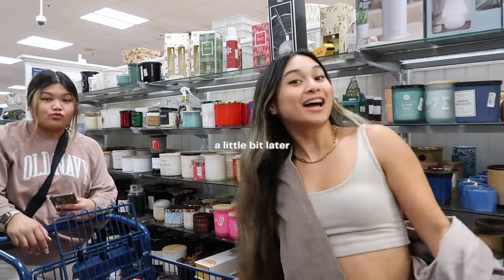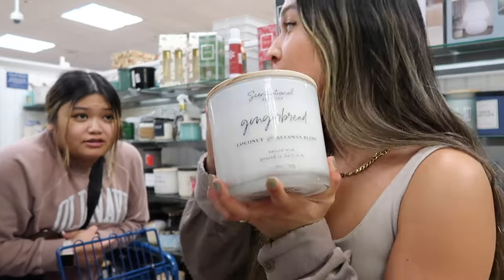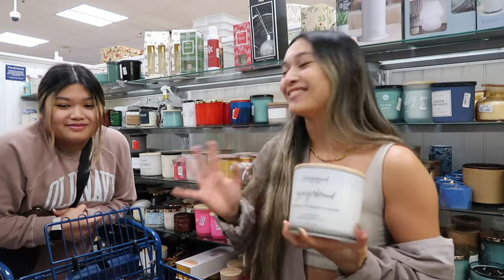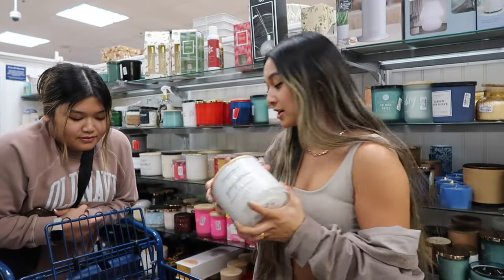My sister and I are at Home Goods in the candle section. I found so many good candles, you guys. This one is just a big... So we're at Home Goods. Oh shoot, we're at Marshall's. It's the same thing. I'm getting a gingerbread one. It smells like all things good and Christmas.